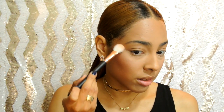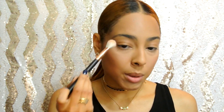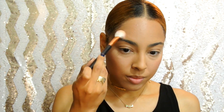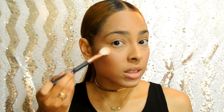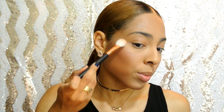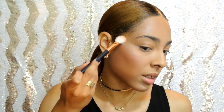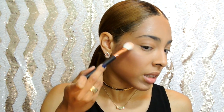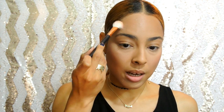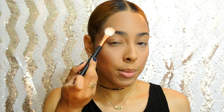So I pick up a good amount on my brush, and I use a Morphe R31. I guess if you're afraid of highlight, maybe you shouldn't use this brush, but what is? I like to place it sitting right on top of your blush, the same as with anything and everything that you place on your face. Just make sure you blend it in nicely and distribute it evenly across your face. So I take that up to the high point of, I guess, mid eyebrow.